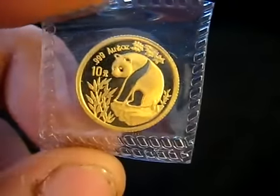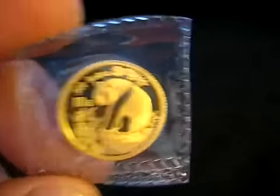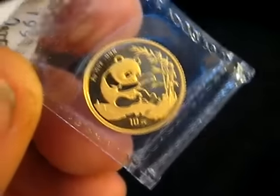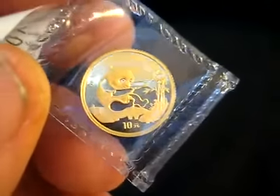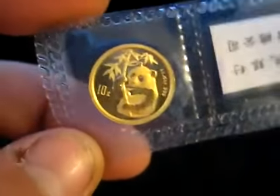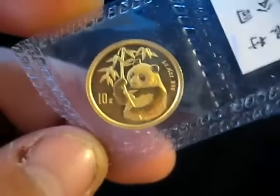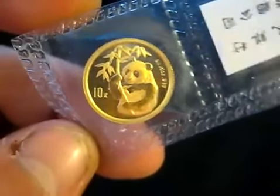Here's a 1993. Not a terribly common, but not really a rare date right here. 1994 is a little bit better date. These are the ones that are going to cost you about $120, $130 at the current spot of $850 an ounce for gold. Now on to the 1995. Here's one of the rare ones. This coin right here will cost you over $200 at the current spot value. It is a lower mintage coin.